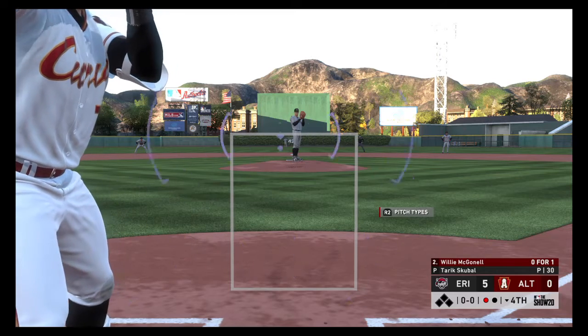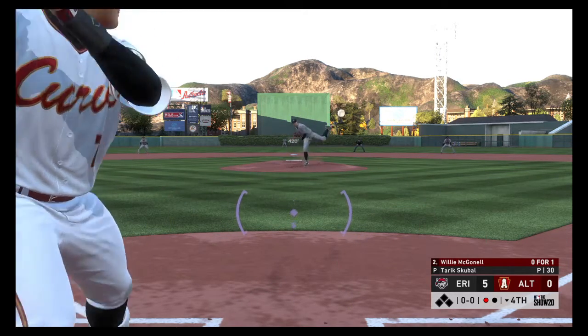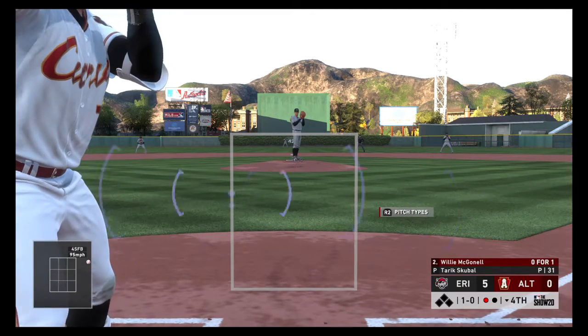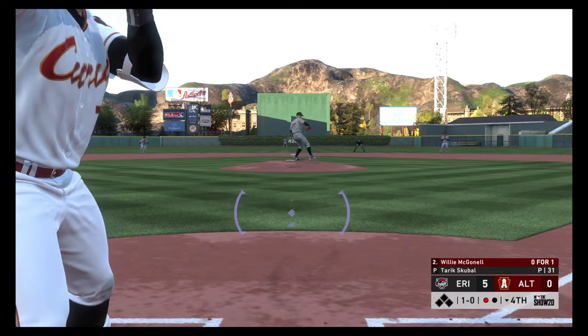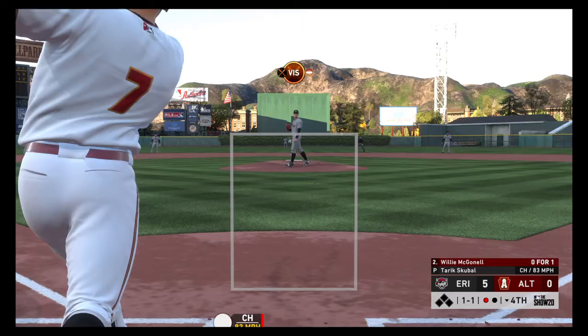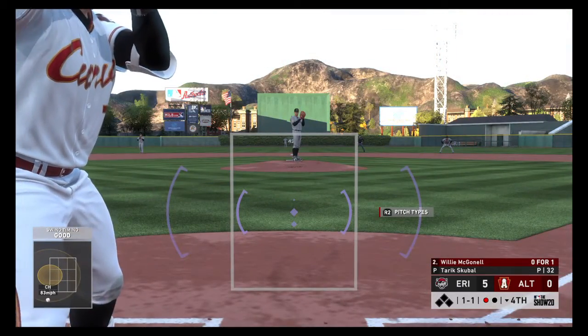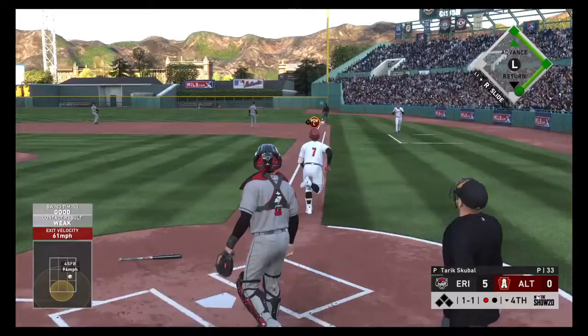So digging in now, Willie McConnell. He flew out in his last at bat. And with his speed, he's one of those rare guys who you'd actually like to see keep the ball on the ground. You can't beat out a fly ball in this game. Good pitch there down below the zone. Got him to go after it. McConnell is a guy you have to keep an eye on in the batter's box. He's definitely been known to drop down a bunt from time to time. That's something he's really good at.